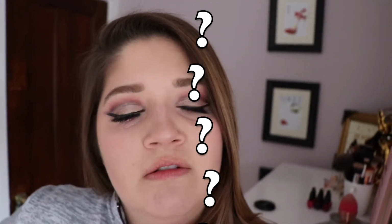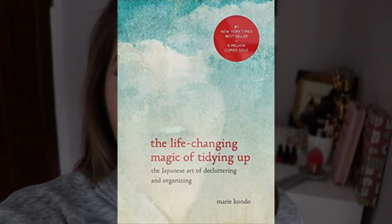So I read this book a few years ago. It's called The Life-Changing Magic of Tidying Up, and this is by Marie Kondo. It's a book about how to clean up and declutter and just really purge everything that you don't need, that's not necessary, and it helps you see what you really have and what you want to use.